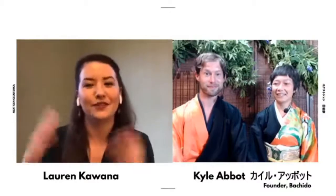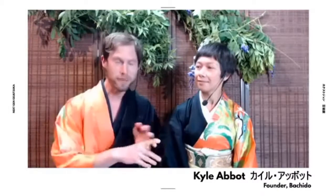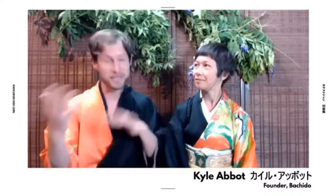Awesome. So how were you first introduced to the shamisen? We know you play a multitude of other instruments. How did you come across the shamisen and who taught you to play? Well, excellent question. When I was 12 or so, I was learning shakuhachi, the bamboo flute, with my father, who had learned for a long time.